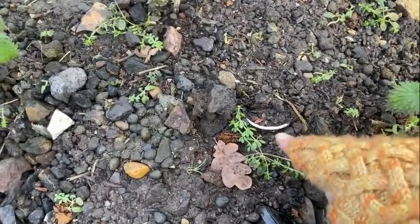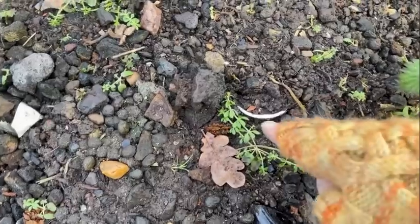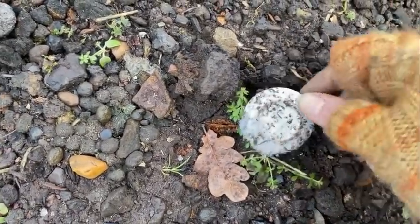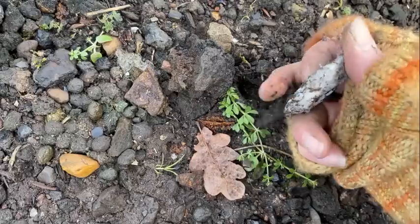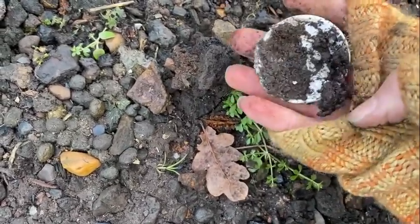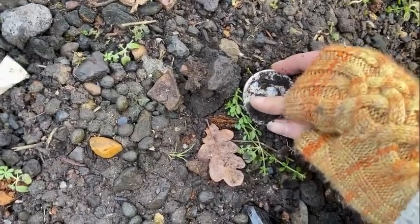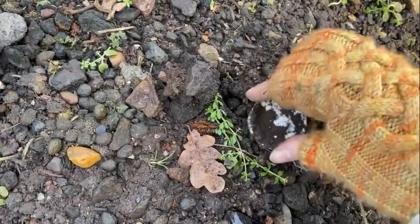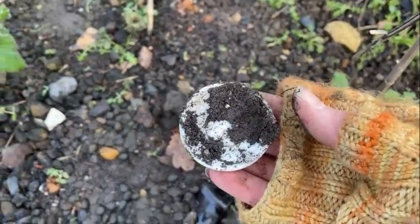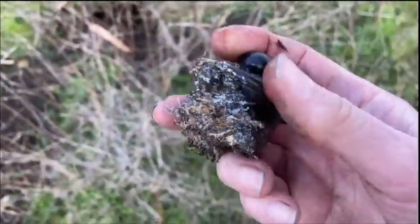So the edge of this, is it a plate? Like a doll's dish, doll's plate. And is it whole? Oh, it's frosty, but I think it's complete. Yeah, I'm going to have to put it in my bag with the dirt on it, I think, because it's still frosted on there. But yeah, complete doll's dish. Brilliant. Here's a cute little teapot lid.